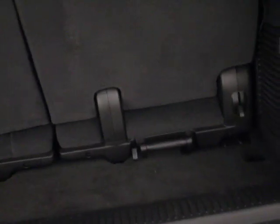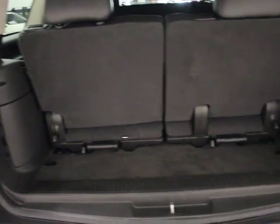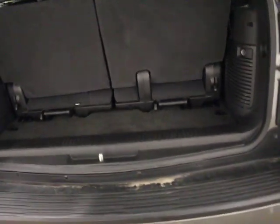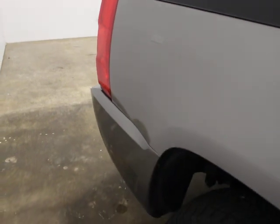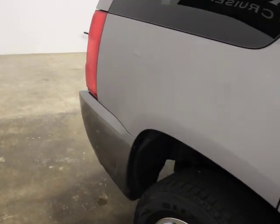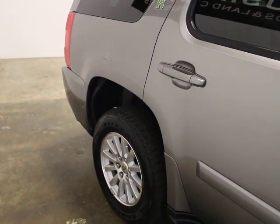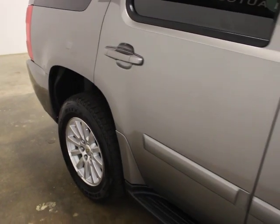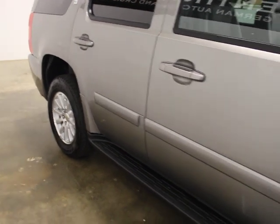So it's a third row seat. The second and the third rows are both removable. They come out completely. They also will fold down. The hybrids came with, my sister's the one that told me this, one of the only optional pieces of equipment, I think, was a power rear liftgate. So that is a manual rear liftgate. There was one other option, I can't remember. It might have been the sunroof. It does have a sunroof.